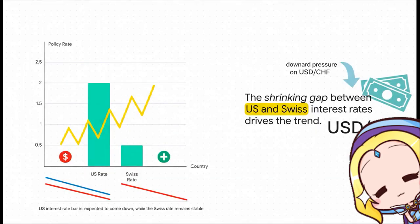It's getting smaller and smaller. And this chart shows it perfectly. See the US bar? It's heading down. The Swiss bar? Holding firm. That gap between them is the whole story. For years, that gap made holding dollars a no-brainer. But now it's closing, and it's closing fast.